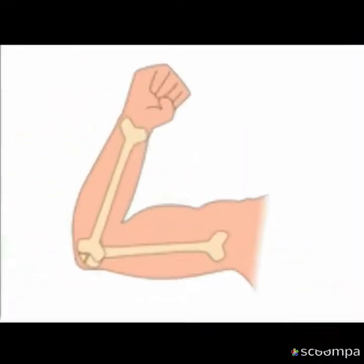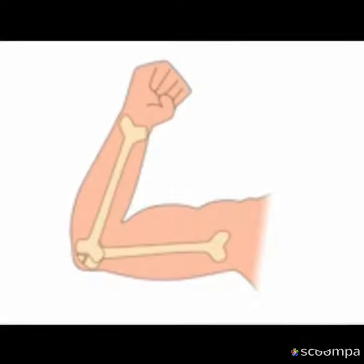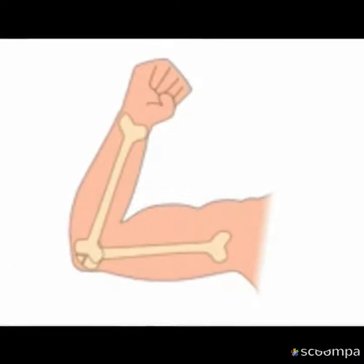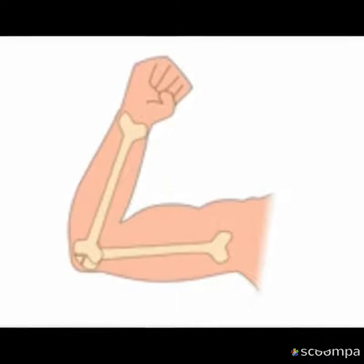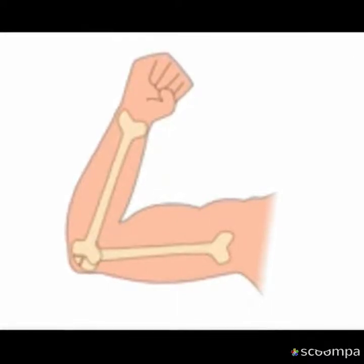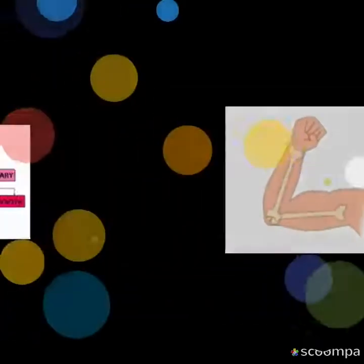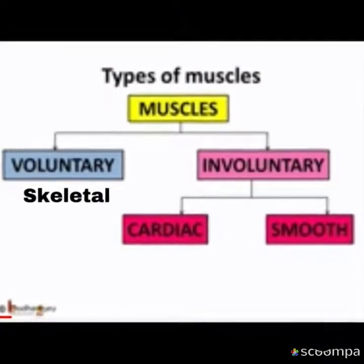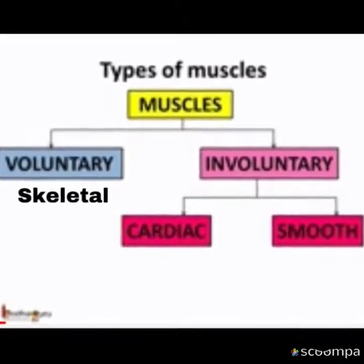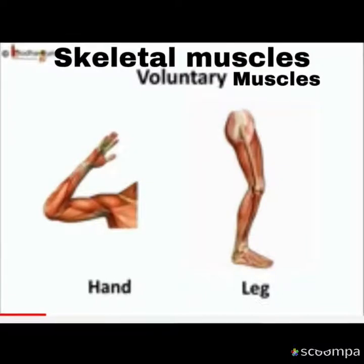The muscles help us to do different activities. They help us to move food from one organ to another and carry out our physical movement. According to their function and structure, muscles are put into three groups: skeletal, smooth, and cardiac. Most of the muscles in our body are voluntary muscles. It means they are under our control.